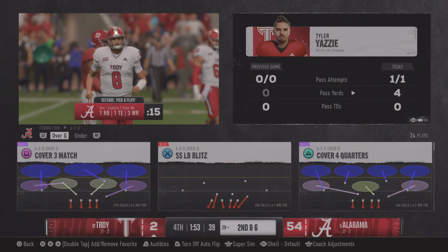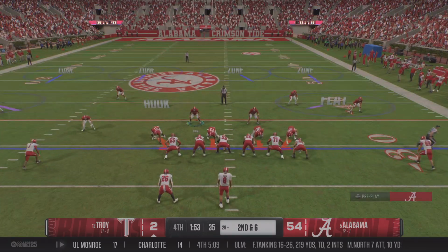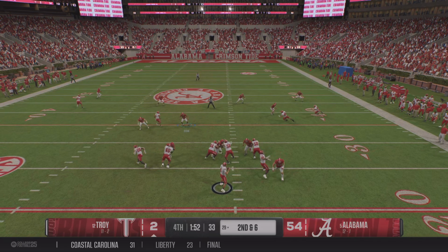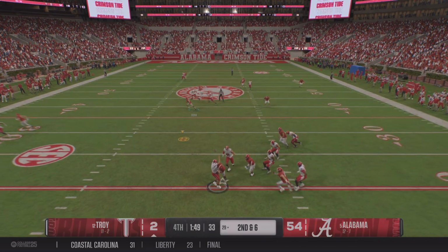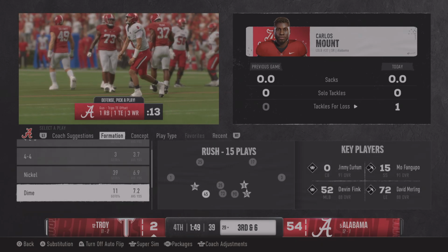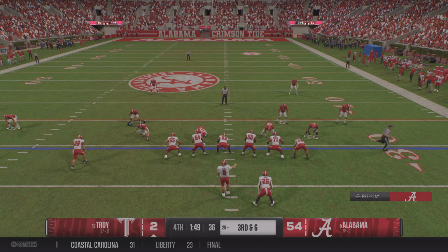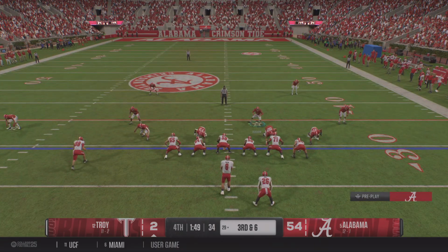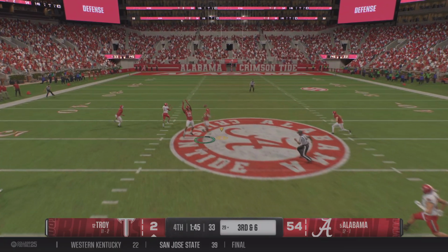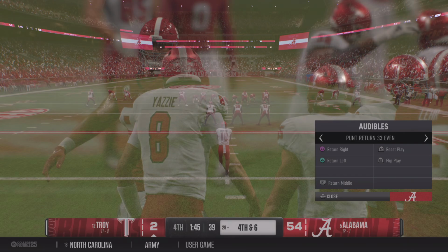Caught on the outside. It's Griffin. A completion makes it 2nd and medium. Quarterback drops back from the shotgun, looking for a receiver. It's incomplete. He took a hit as he threw the football, and it brings up a 3rd down. We'll see if the offense can move the chains off that incompletion. Drops back, needing a 3rd down completion here. But they don't connect. It's incomplete, and it brings up 4th down.